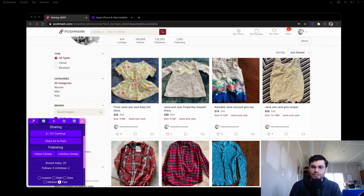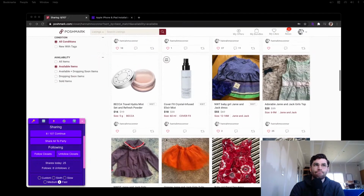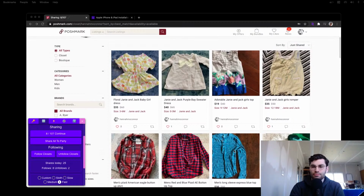Basically, if somebody visits your closet, the first couple items they see is what's at the top. So you kind of want the things you want to sell at the top, is basically what most people think about. I don't actually think it's that important, but for some people, they really want to highlight certain items and stuff like that. So, yeah, that is what people like to do.